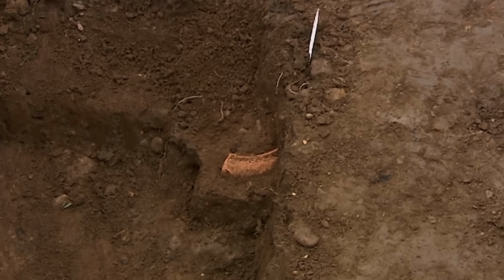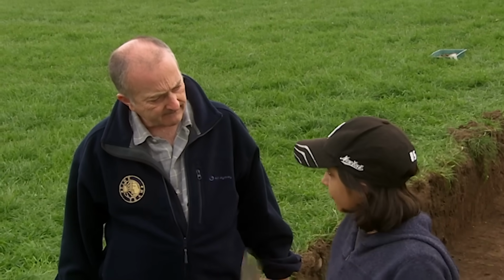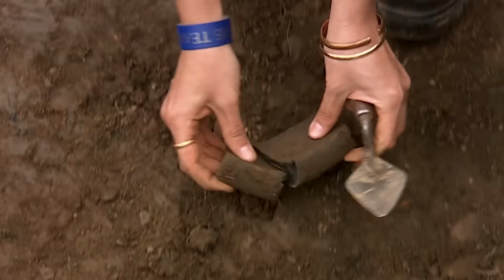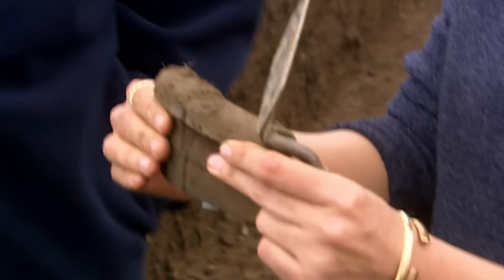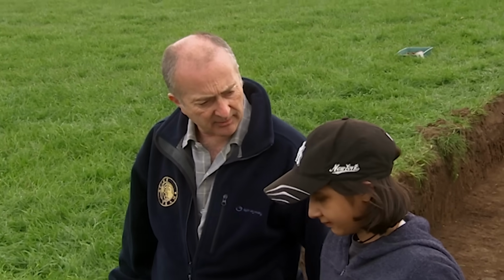What's that there? Well, here is just something we're just uncovering. It looks like a nice piece of mortaria, which is kind of like a pestle and mortar for grinding food. And this stuff here? Again, just another nice, chunky vessel. Both Roman? It's definitely looking that way. So does that mean that we can date this ditch as Roman? I should say so, yeah.